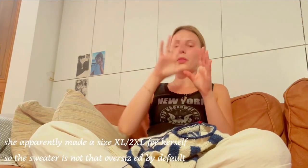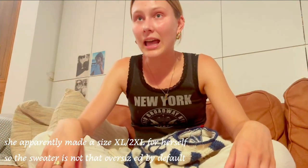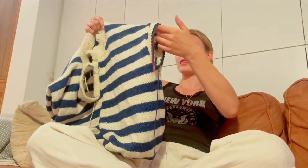Looking at the pictures on Andie Knits Instagram, the sleeves look pretty oversized, but that's because she's a she and my boyfriend is a he, and he has big biceps. So I know the sweater is supposed to be a little oversized. It's not oversized on him, and we already made a size bigger than we thought we were going to make for him. So I thought 90 stitches was going to be quite a lot, but it feels like it's not going to be that big.